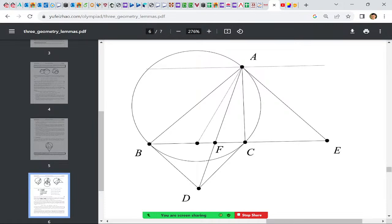Why would it be harmonic? Wait, does the Symmedian have properties in reference to harmonic stuff? Yeah. What are the properties? I think we're gonna try to learn that today. E, F, C, E. Is this supposed to be harmonic? Yeah, I guess that's the only 4 points on the line. How do you prove harmonic?